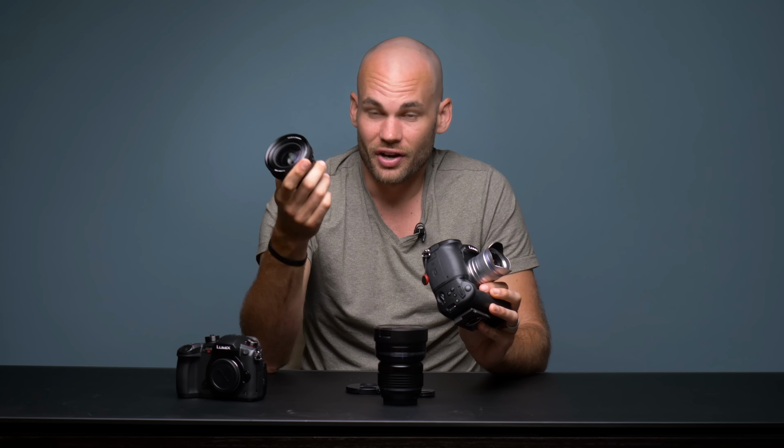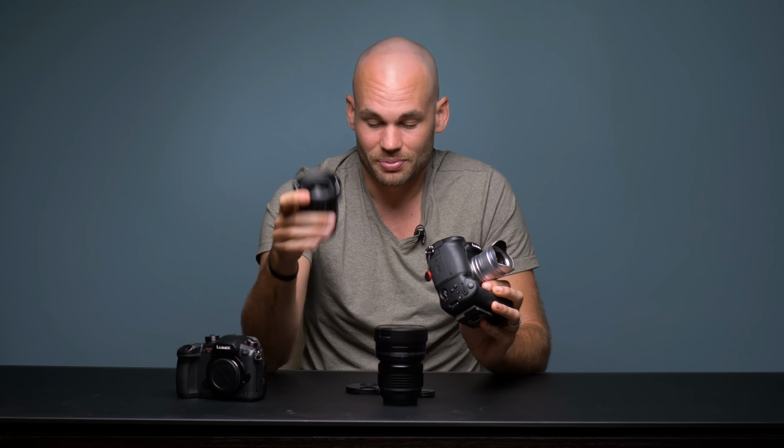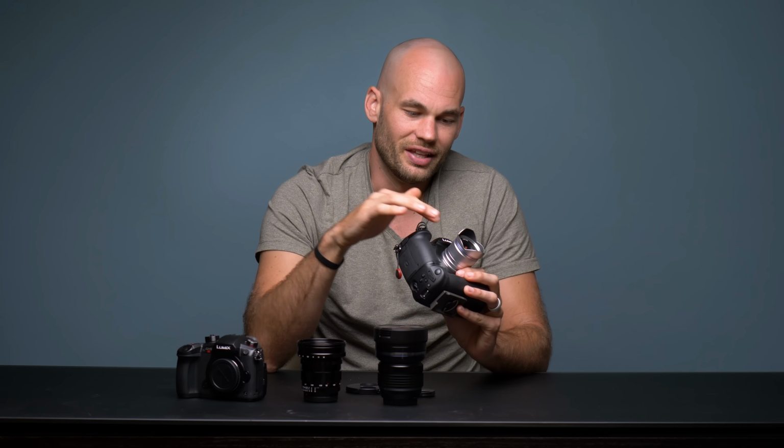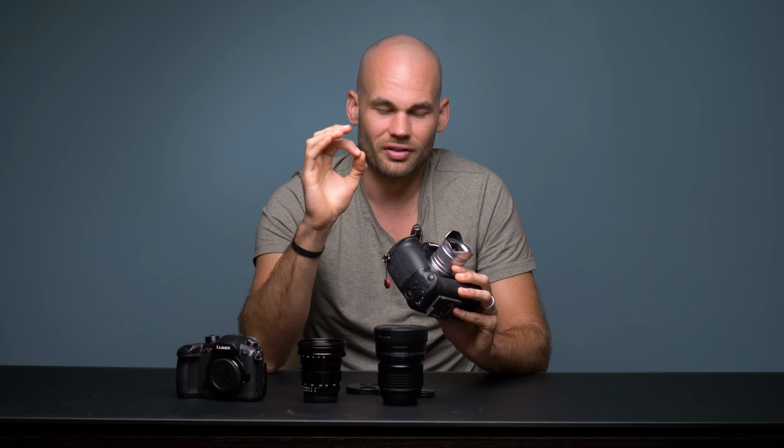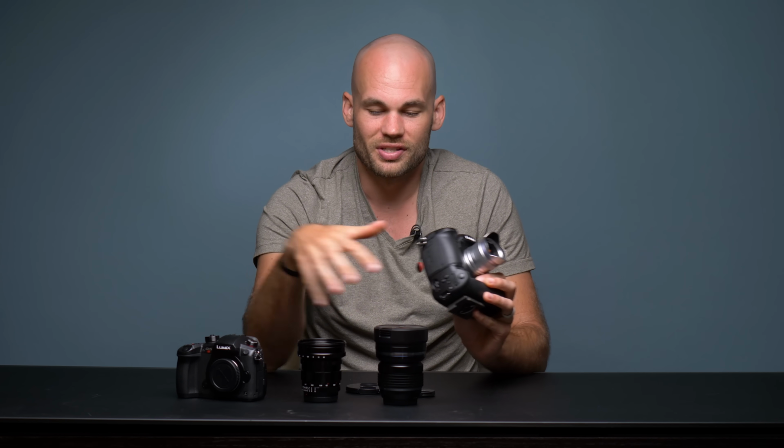Now, quickly talking about price, like I said earlier, I think the Olympus is $1,200 or $1,300. The Voigtlander, I believe, is around $1,100, incredibly expensive as well. And then the Laowa, or whatever this is, is $500. Certainly not cheap, especially for how cheap this lens feels, but it's a lot more reasonably priced than the other two.